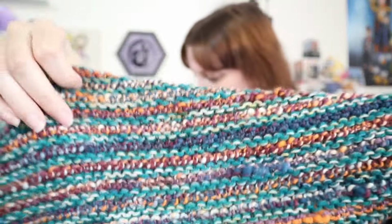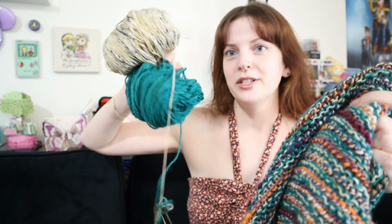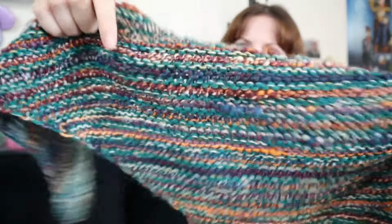These are the original colors that I had started with. The green is held together with this lighter color. The lighter color is discontinued. The green is from Leviathan Fibers, which is from Northwest Yarns in Bellingham. You can order their yarn online, I think.